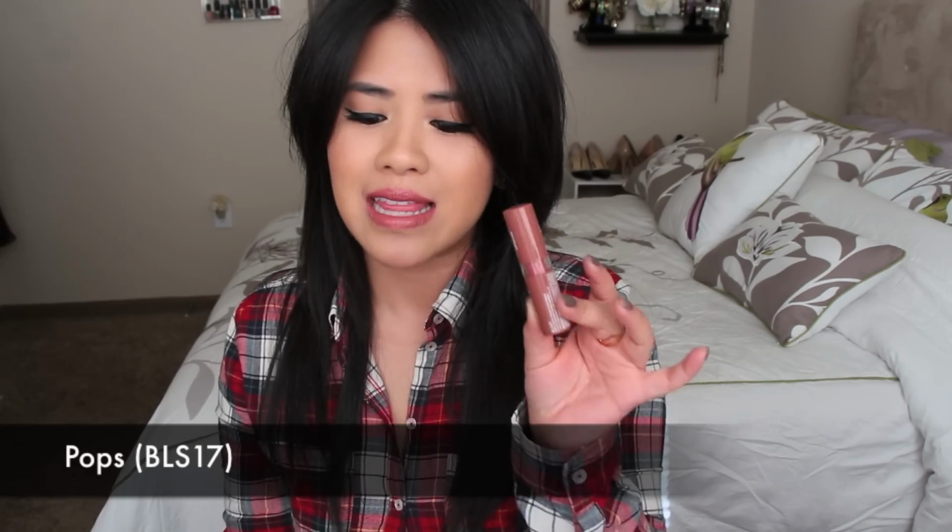Alright, moving on to more of the mauve color. This is number 17, a very neutral pinkish color. This is my absolute 100% favorite out of this whole collection and one of my favorite lipsticks of all time. It's very, very pigmented. It's a beautiful warm mauve pink, very similar to the Revlon Pink Truffle lip butter, but this one has a lot more pink in it, so it's going to be more flattering.